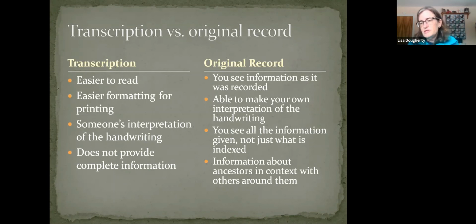And the other thing that you're going to see, and this is especially true of things like census records or baptism records, you're going to see the record in the context of which it was created. So if you're only looking at a transcription of a census record, you're only seeing the information about the household that you are looking up. So if you're looking up William Jones, you're only going to see the members of his household in the transcription. If you don't look at the actual page, how do you know that his in-laws are living next door? You're not going to see that unless you look at the actual page. So you can miss an awful lot if you don't look at the original record.